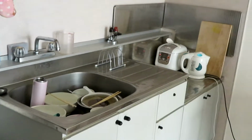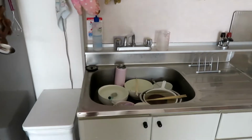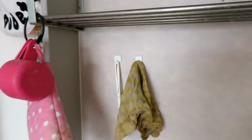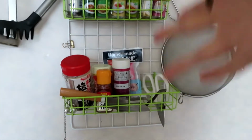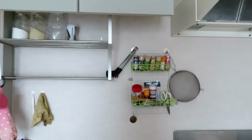We have a very, very small, simple kitchen. The fridge we got secondhand, and it works great. Then over here we have dishes that I haven't done. Over here we've stuck all kinds of stuff on the wall. We have these hooks, and then more hooks with baskety thingies so that we can actually keep our stuff, because honestly there's not much space at all.